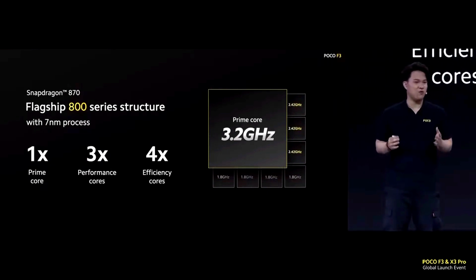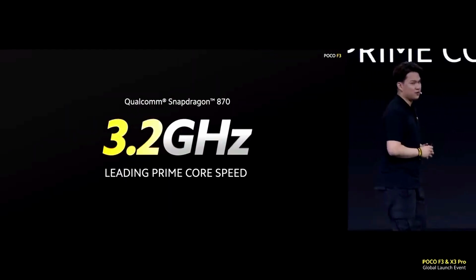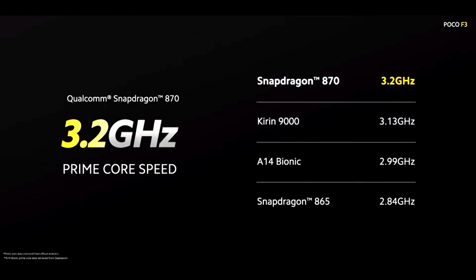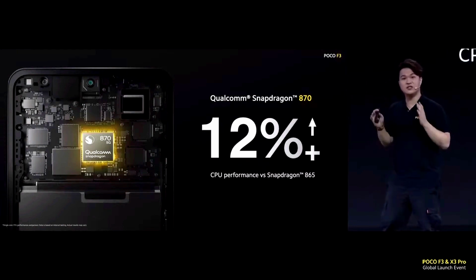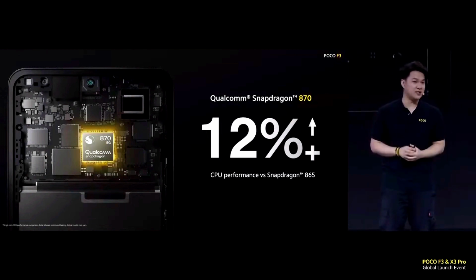I said special earlier, and what does the 870 do that is special for our fans? And that is its prime core. This Qualcomm Snapdragon 870 has a leading prime core speed of 3.2 gigahertz. If you take a look at other flagship phones with other flagship processors in this market, the 870 takes the number 1 spot. But what does prime core speed actually do for our users? If you compare it to the 865 again, the 870 has improved by 12% in single-core CPU performance, processing any apps with ease and offering true beast speed.